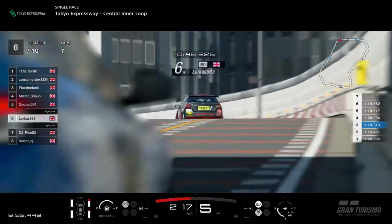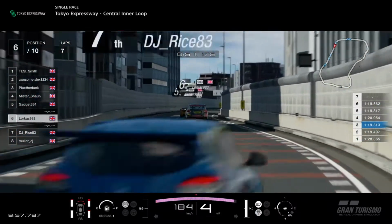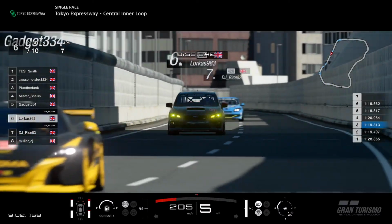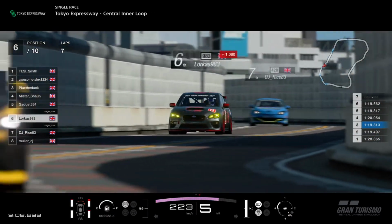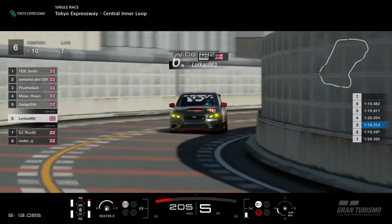Looks like Lorcas is trying to go for a move. Well, oh no, as I say that, Lorcas smacks into the wall and gets himself some suspension damage. Let's hope it's light enough for him to continue.